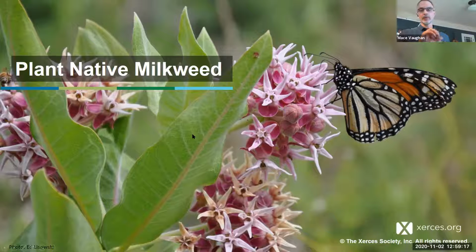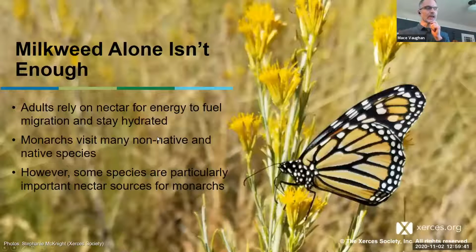The other thing is if you plant milkweed close to overwintering sites, it disrupts the ability for the monarch to settle into overwintering, into diapause. So we want to avoid planting milkweed, especially milkweeds that don't die back, anywhere close to overwintering sites along the California coast. So focusing on planting native milkweed is important. And we've got a number of resources on that that I'll put into the chat box here when I'm done.